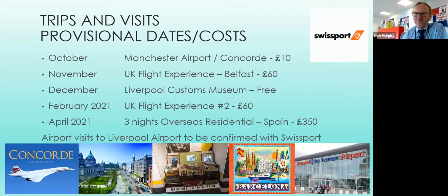There is a flight experience over to Belfast. So going over to Belfast from Liverpool, spending the day in Belfast, comparing how Belfast and Liverpool airports work. Then relating to security, it would be going to the Customs Museum in Liverpool. And then in February, we're looking at a second UK flight experience.